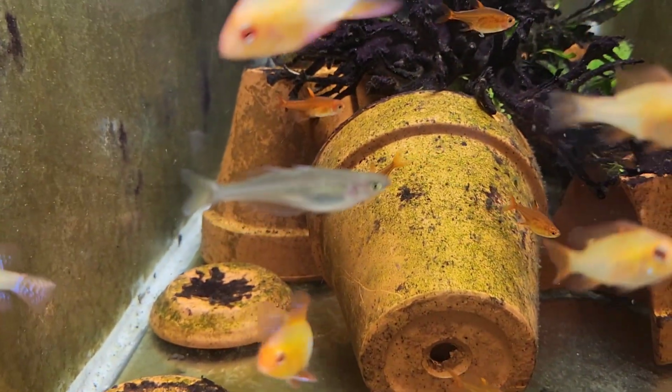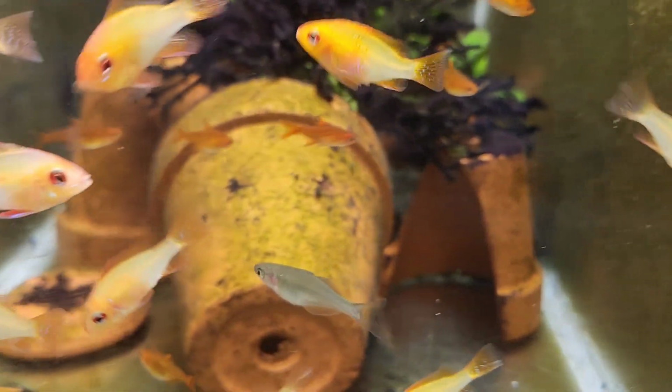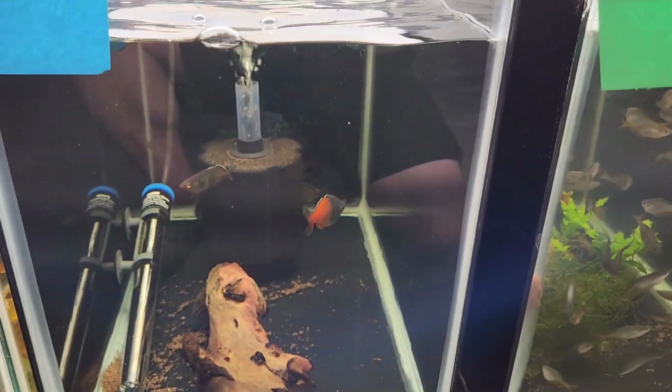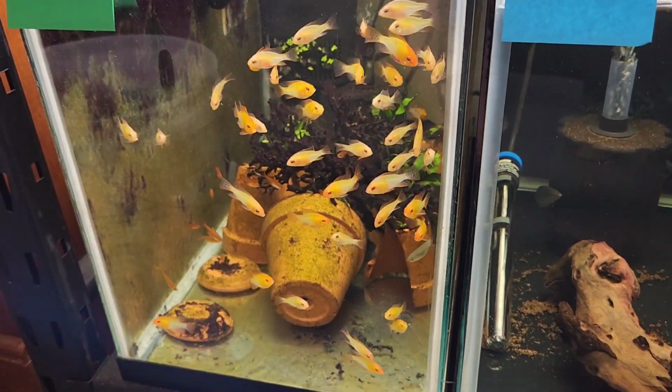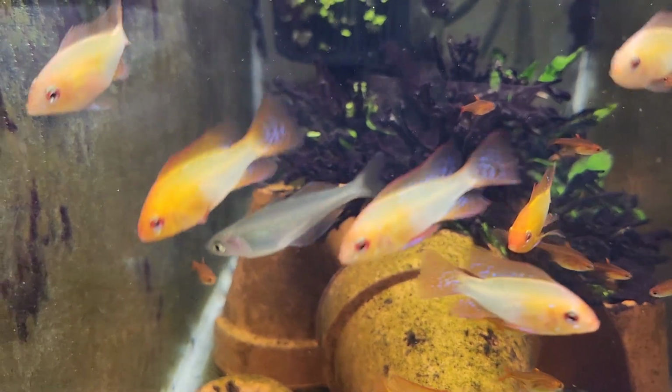And I gotta get lids on these aquariums because you can see a Bleheri Rainbowfish jumped over here. He jumped 2 tanks. He was in this tank for a while. So he jumped from here to there to there. So he's just kind of touring the fish room. He had that travel bug. He wanted to kind of see what's going on.